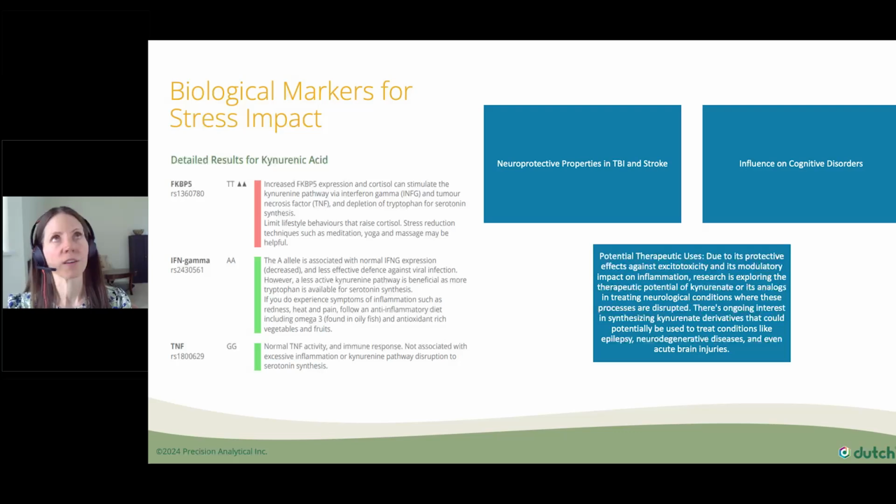Remember that even though we think of glutamate as something we want good balance, right? The right amount of glutamate. We don't want too little. We definitely don't want too much. And there's an influence on cognitive disorders where elevated levels of kynurenate have been associated with several psychiatric conditions like Alzheimer's, schizophrenia, Huntington's disease. And their modulatory effects on glutamate and acetylcholine can contribute to those dysfunctions. Again, we could use this potentially therapeutically in order to monitor treatments, especially for things like neurological disorders, for post-TBI treatment. How well are we doing with those therapies? How well are we doing in supporting that patient?